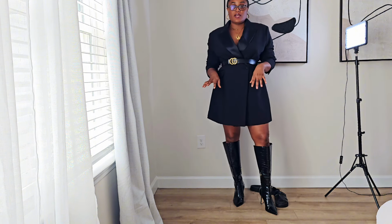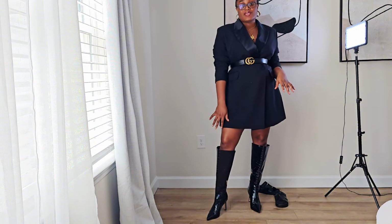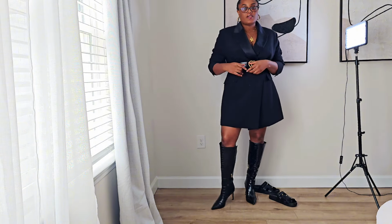And again, during the winter months, when it's cold outside, you can go ahead and add some tights to keep you warm throughout the day or throughout the night, whenever you choose to wear this look. But to me, I think I can wear this daytime and nighttime. So let me look at the mirror and see how it looks. Yeah, I think I'm liking this look. I like it. Let me try the other belt.